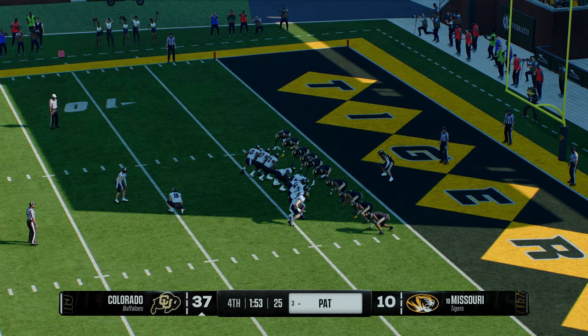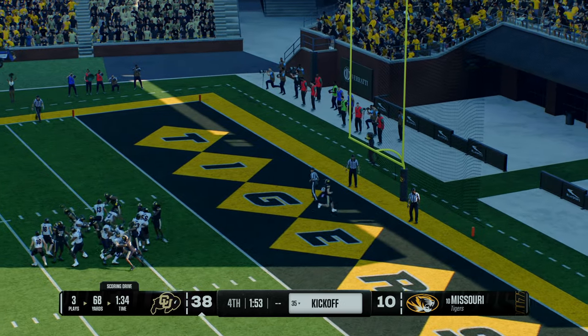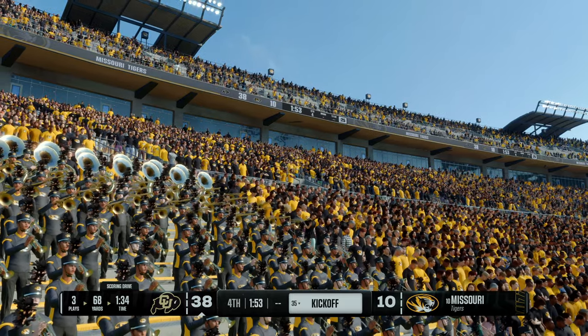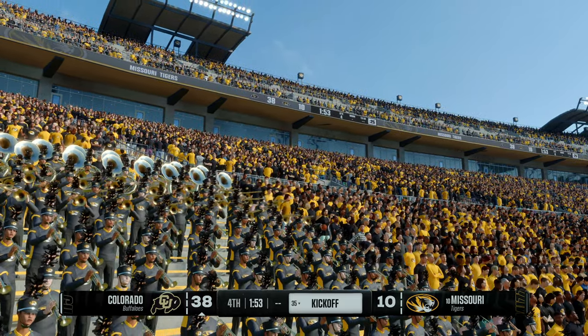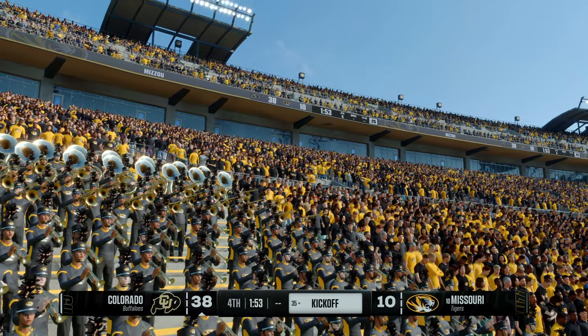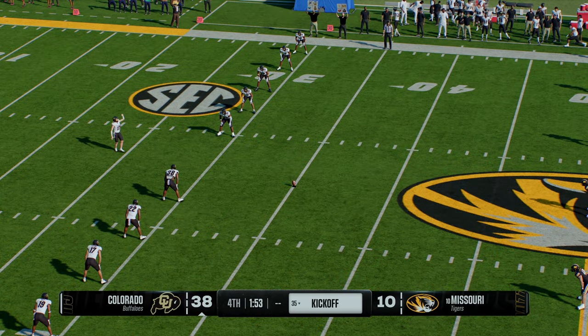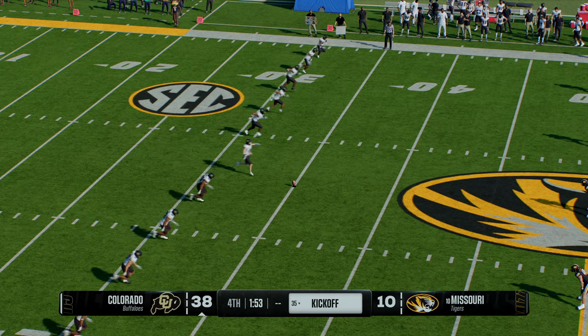He'll try to tack on one more. The kick is up and good, and put one more on the lead. Quick strike offense on that three-play scoring drive. And they finish the drive with a 64-yard scoring toss. Lining up to cover the kick after that touchdown drive.